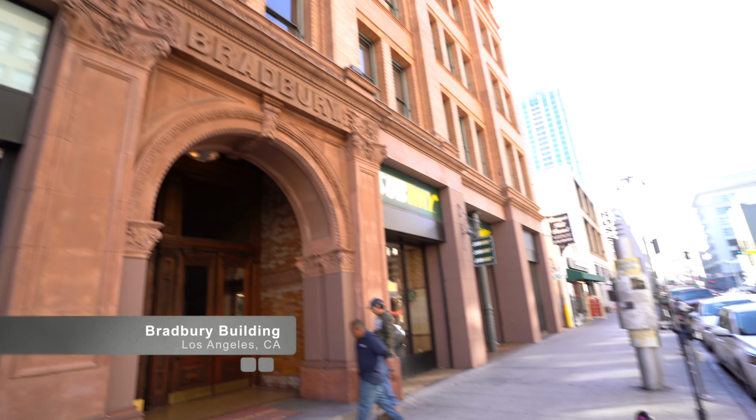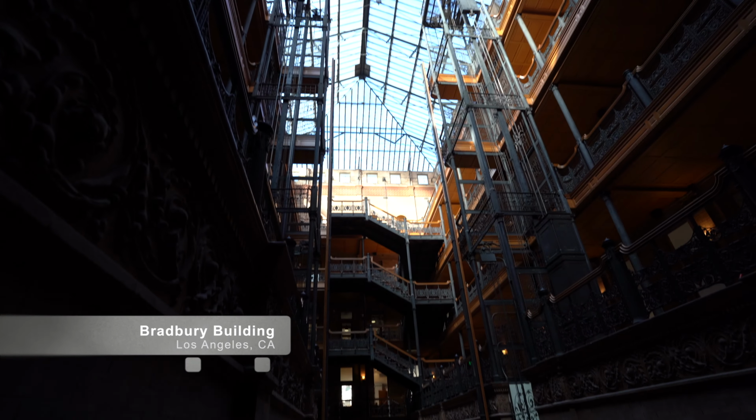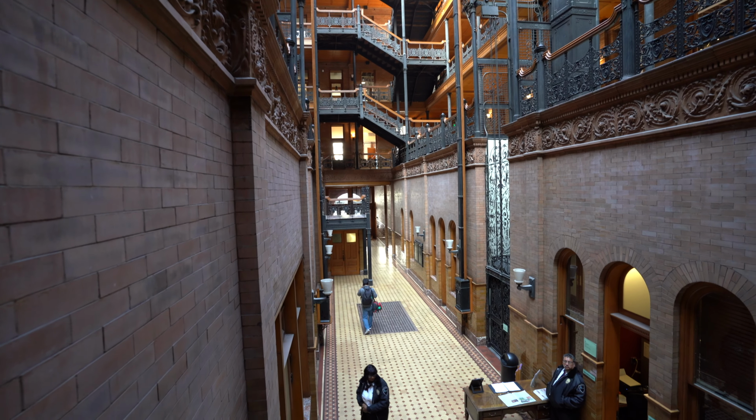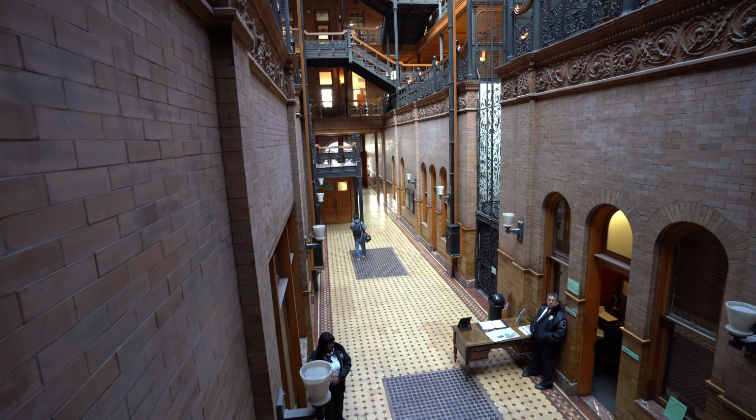Alright, so we're here in front of the Bradbury building. We were able to get in. We found parking literally right in front, which was really lucky. And it's really cool inside. There's a lot of Victorian style and Victorian era items throughout the building. Unfortunately, you can't go above the first floor, essentially. You could go up the stairwell, but you can't go to the second floor because it's still an active building. So they still have tenants and they still have businesses and offices that are run through it.